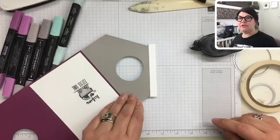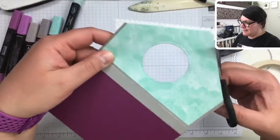This kind of looks like a birdhouse, doesn't it? Squirrel.